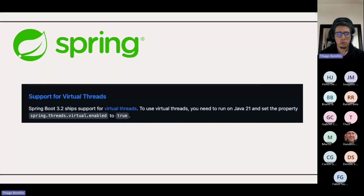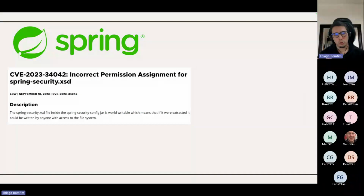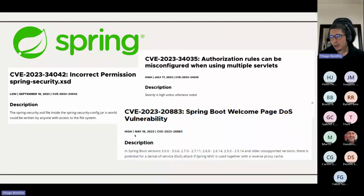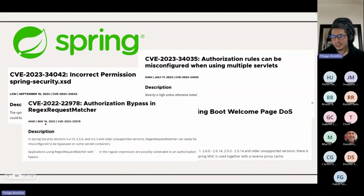And I will give you some more reasons why you should keep updated, why you should update to the new versions. Here is one big reason: a CVE vulnerability. And if you think, oh, this is low, this doesn't fit my case, I have more reasons. This is another reason. This is high, and this is another, also high.